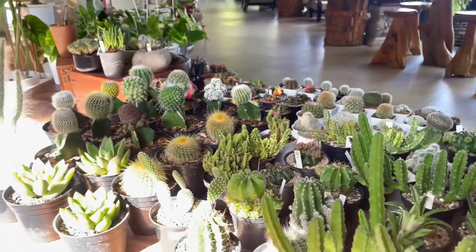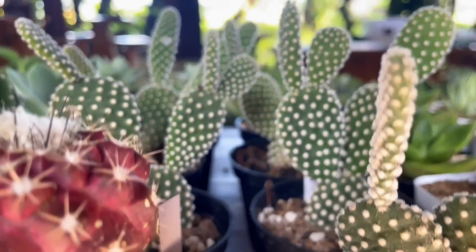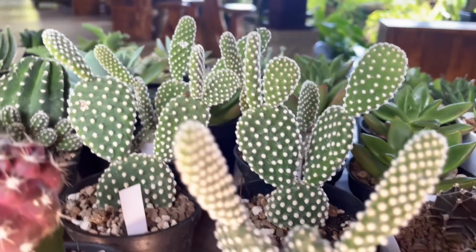And I love the sun, how it's hitting them right now at an angle. This little Opuntia is so cute. So cute.